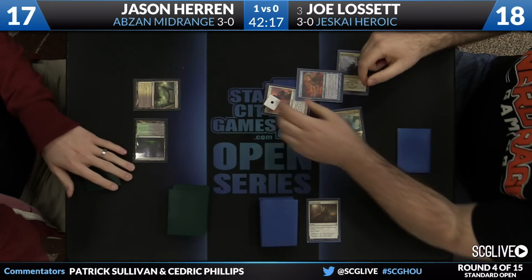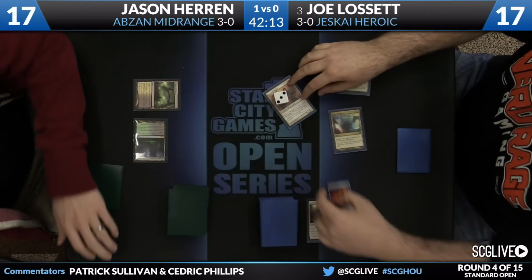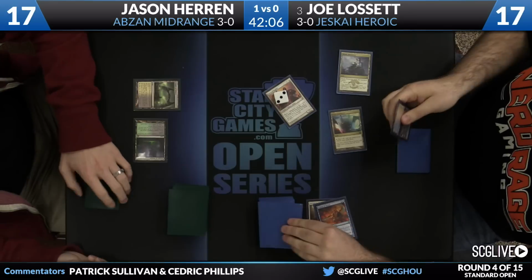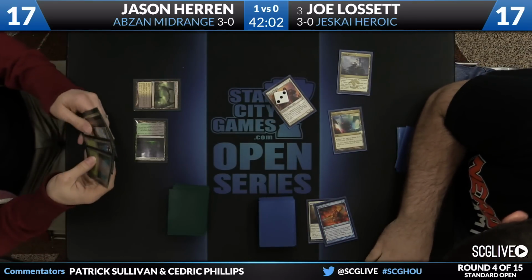Joe will take a point of damage. He wants to take the opportunity to get an Ordeal of Thassa into play. He has done just that. Trigger Heroic and then attack. Some counters going on Favored Hoplite. Two cards coming thanks to the Ordeal. So that's one, that's two. Temple of Enlightenment among them. Joe will get some damage across as well.